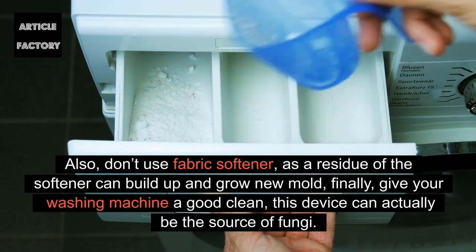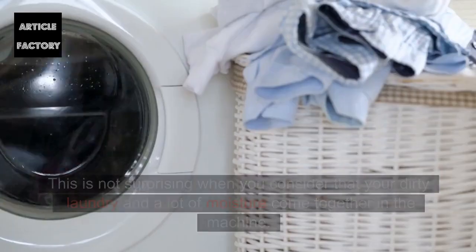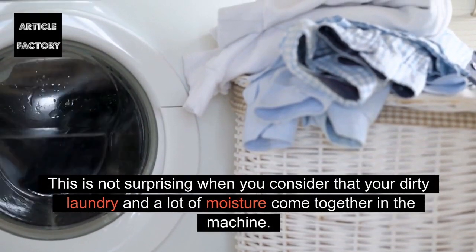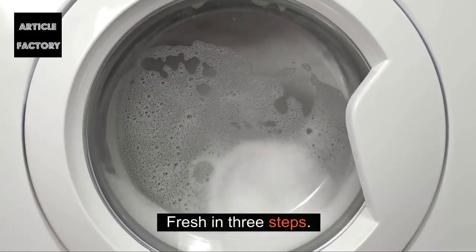Finally, give your washing machine a good clean. This device can actually be the source of fungi. This is not surprising when you consider that your dirty laundry and a lot of moisture come together in the machine. Fresh in 3 steps.